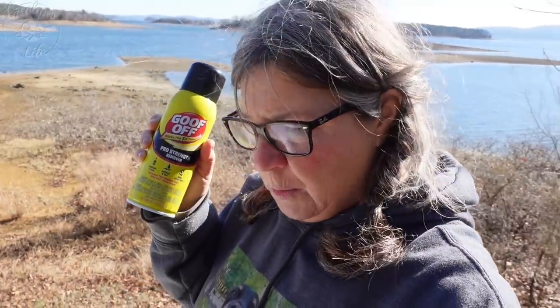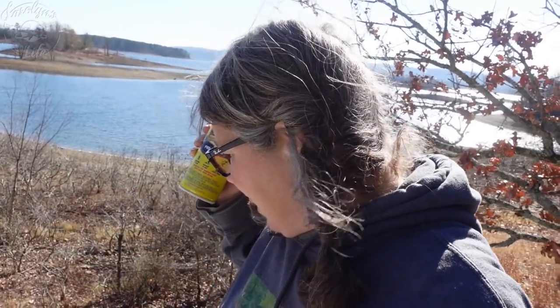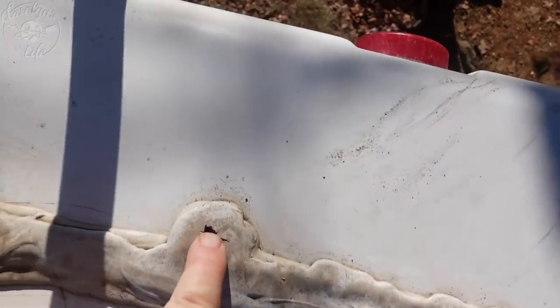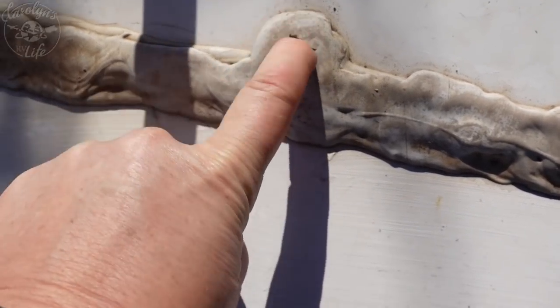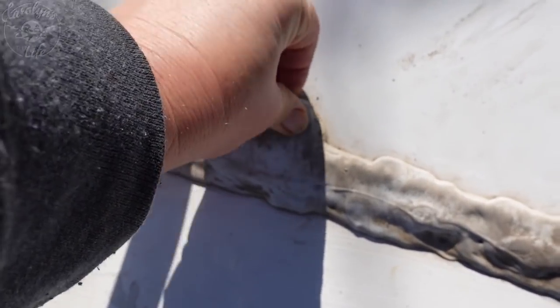So I'll spray this on there. I'm gonna be careful because it's windy out. So I'm gonna spray this over there. And I forgot to show you this. Look, there's holes. You see that? Oh, where's my finger? There's holes in the Dicor. Look at that, that's bad. No bueno. I bet that's a screw hole maybe.